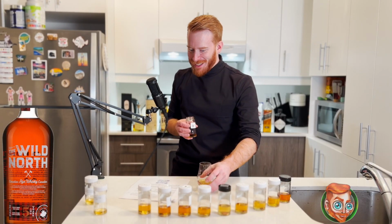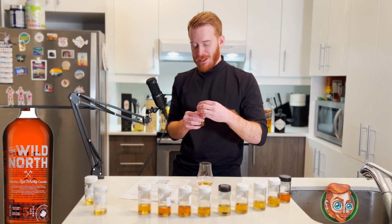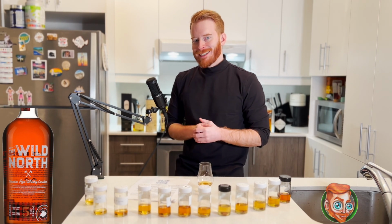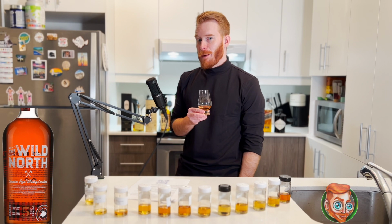So let's go. This one's a little bit dark too as well. Let's see if it can be better than the Sexy Sexton, because that's probably my front runner at the moment. So the Wild North. It's a 5-year-old Canadian rye whiskey from Montreal.